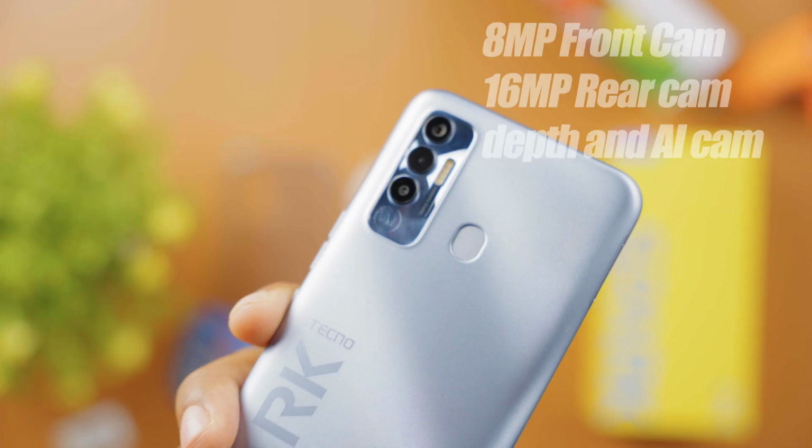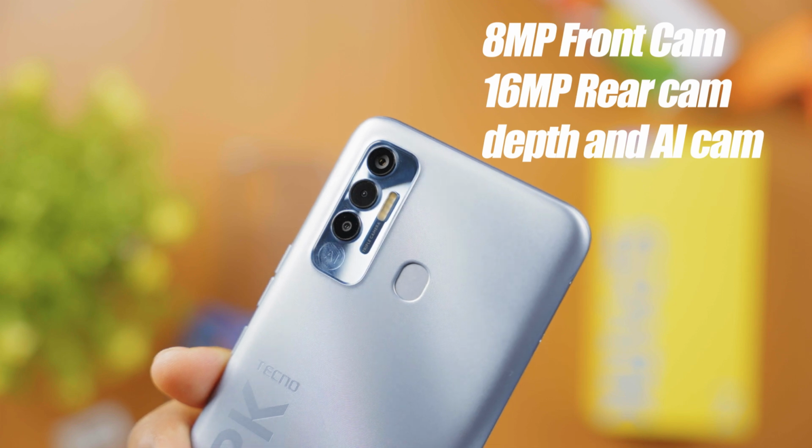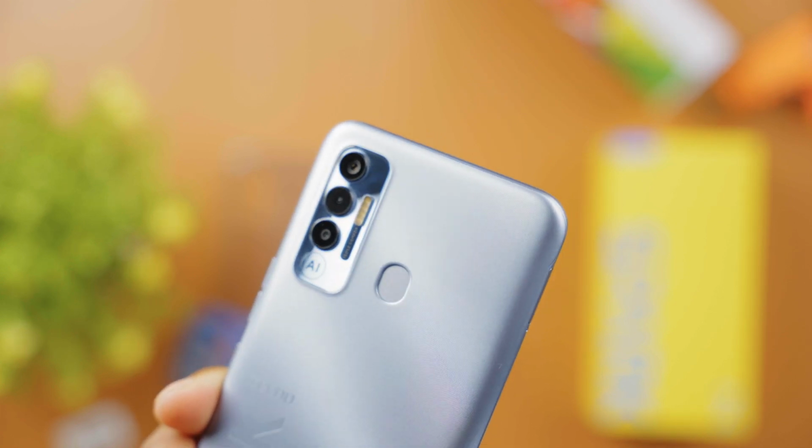So let's talk about the cameras for a bit. You are getting yourself an 8 megapixel front-facing camera and a triple camera setup at the rear of the smartphone, consisting of a 16 megapixel main lens, which is the main thing I'd focus on here. Of course, there's that depth sensor, but no form of ultra-wide thing going on here.